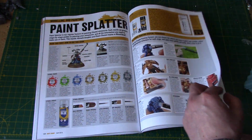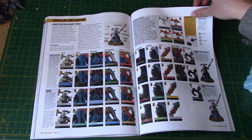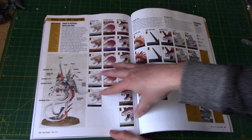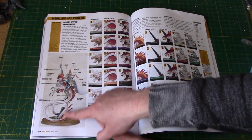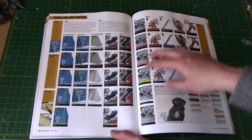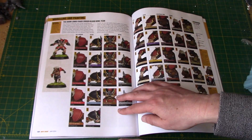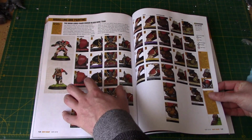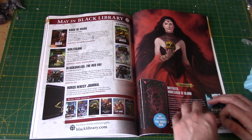So, Paint Splatter, we have the usual page on all the stuff. Then we've got paint and Deepkin, the Hellion King as well. So very useful if you want to paint yours in that colour. And lots and lots of stuff on him. We also have a painting guide for the Doom Lords as well. So I don't believe there was one last month in Paint Splatter, and yeah, they've made up for it this month for sure.